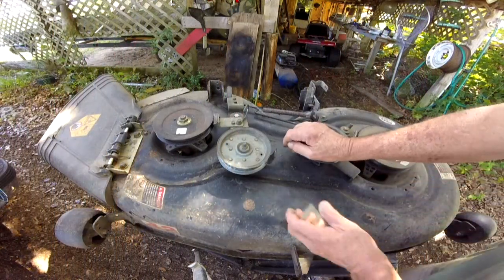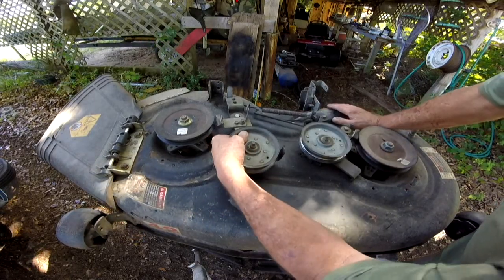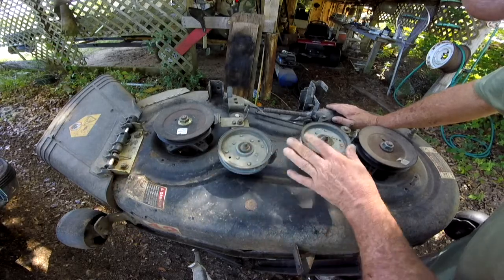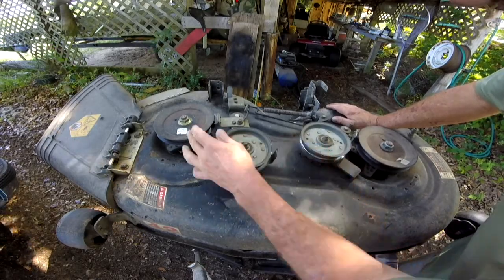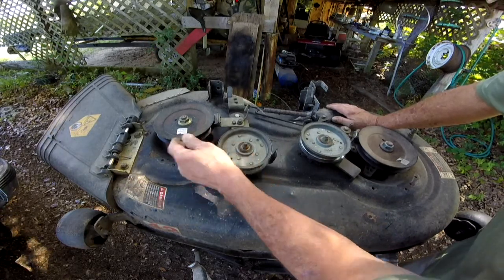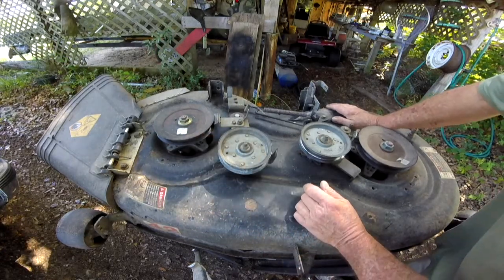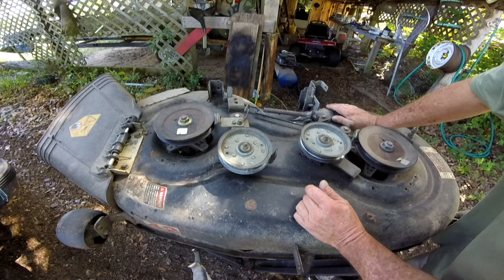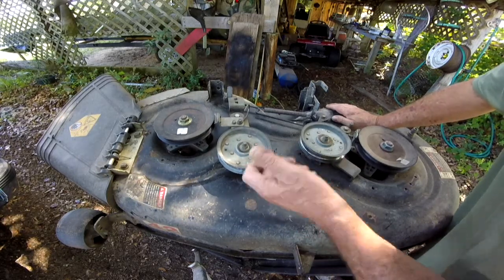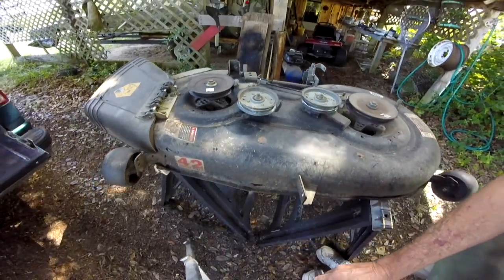Alrighty, I think I got it. I shimmed it up a little bit. That's right in line with this one. It appears to be a little lower on this one, but I can't really tell. This is the one I replaced a couple years back. There's a little bit of movement, but not much. It's not flopping like it was. So maybe that's that.